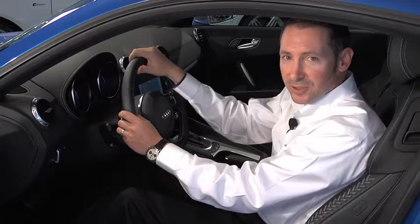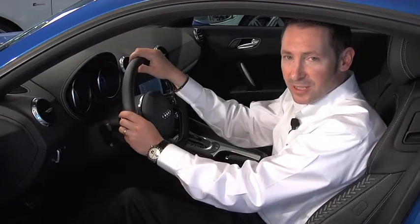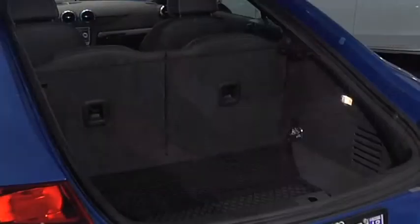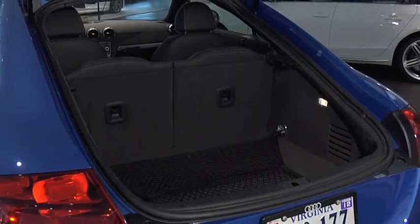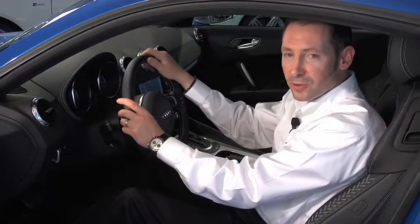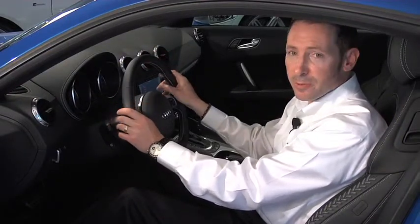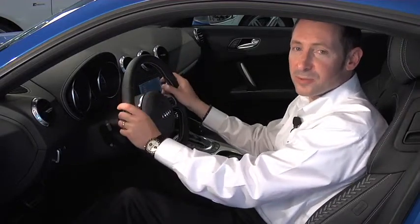From a versatility point of view, the TT is rather unique in this segment. It's extremely versatile. From behind the rear seats all the way to the tailgate, I can fold down the back seats and turn that into a full luggage compartment. I can pop in a snowboard, get a few extra sets of golf clubs in there, maybe even pay a visit to the home store over the weekend. Bottom line is you've got a car that is not just very capable from a driver's point of view, but also very versatile from an everyday point of view too.